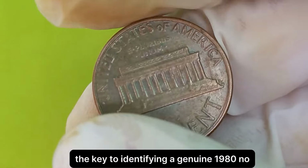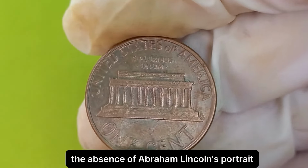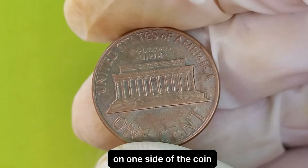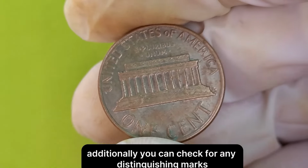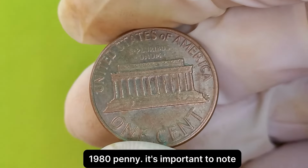The key to identifying a genuine 1980 no Lincoln penny is to look for the absence of Abraham Lincoln's portrait on one side of the coin. Additionally, you can check for any distinguishing marks or imperfections that set it apart from a regular 1980 penny.